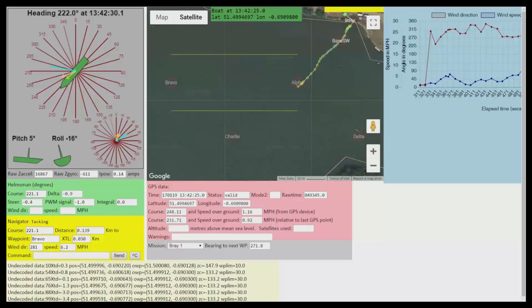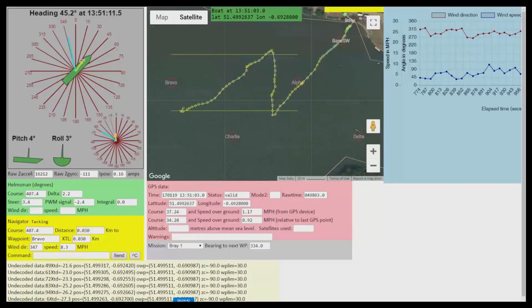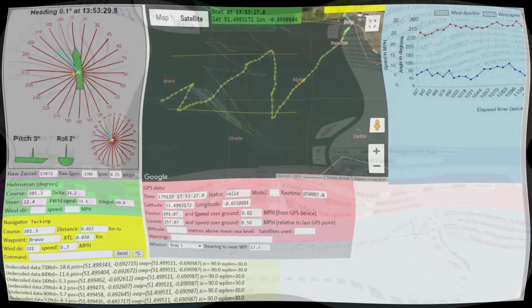So on the 17th of January this year at Bray Lake, we were tacking from Alpha to Bravo, and we're supposed to be sticking between these two green lines. And it went fine for a while. That's all absolutely fine. And then at this point here, it decided that it could sail directly to Bravo. And then it changed its mind a bit later, and instead of continuing to tack up there, it tacked down that way. So that's why we put the lock in, to stop it abandoning a tack halfway along. But I just didn't code it properly.